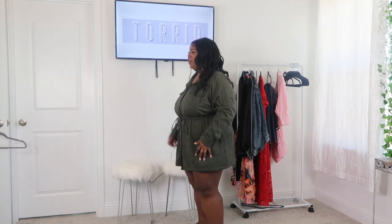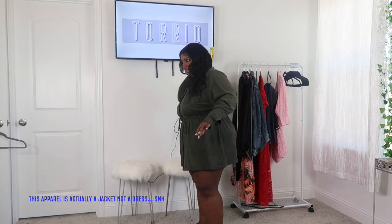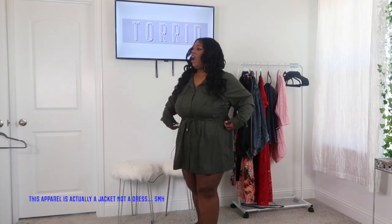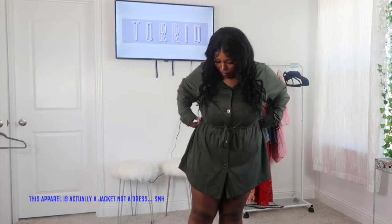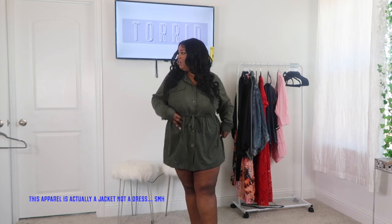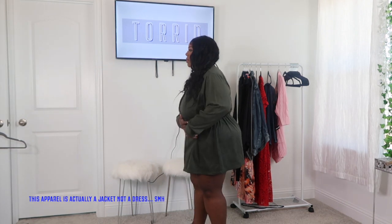This right here is my swag. For this to be a 3X, it's fitting me real nice. I got this in a 3X because this is the only size that they had left. And I was like, oh, this look real nice. But where my pockets at? I'm reaching for pockets. Ain't no pockets. Oh, that's where they messed up at.